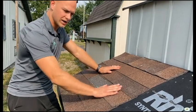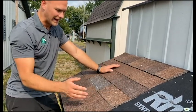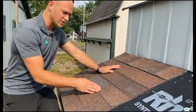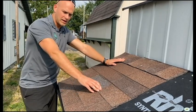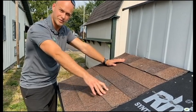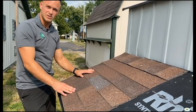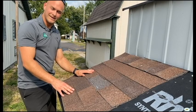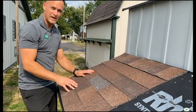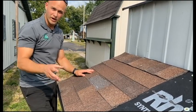Once the granules are gone, not only do you have the lack of the beautiful brown or black color, which is the aesthetic role of the granules, but you also have the functionality of the granules now gone that's supposed to protect the asphalt matting from UV deterioration. So it's very important that you address this right away, because if you wait, then you have a lot of spots on your roof that later down the road the fiberglass matting is now exposed and the water's coming in. We want to avoid that.